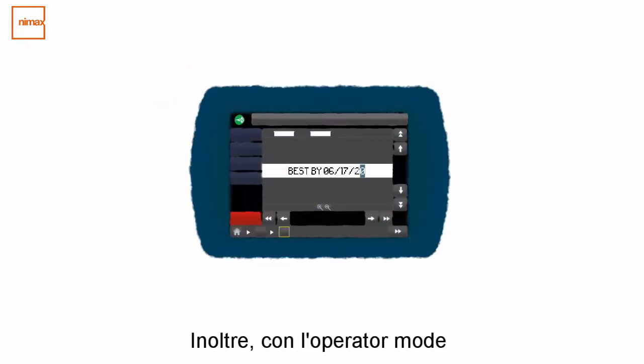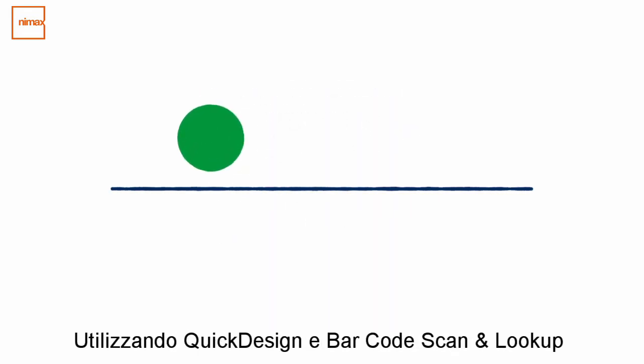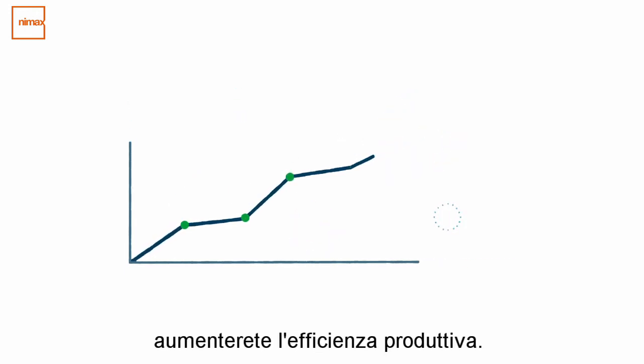Plus, Operator Mode provides a configurable, optimized touchscreen interface to allow for rapid and scalable deployment. By utilizing quick design and Bar Code Scan and Lookup, you eliminate the risk of human error. And most important, provide peace of mind for your business and the bottom line.